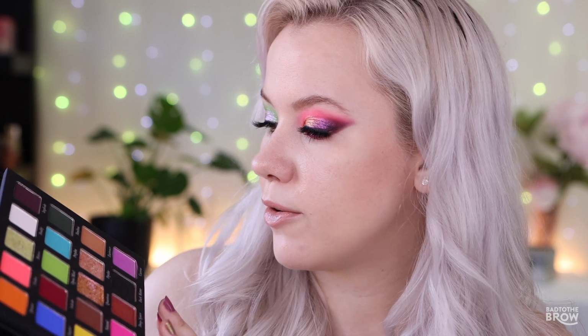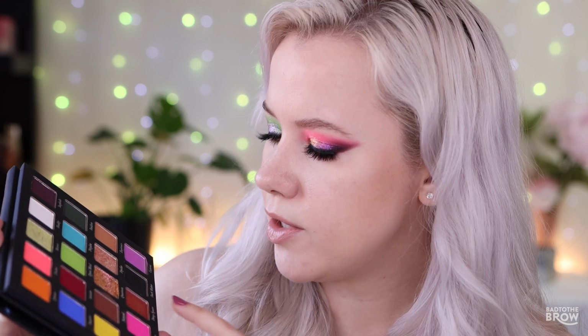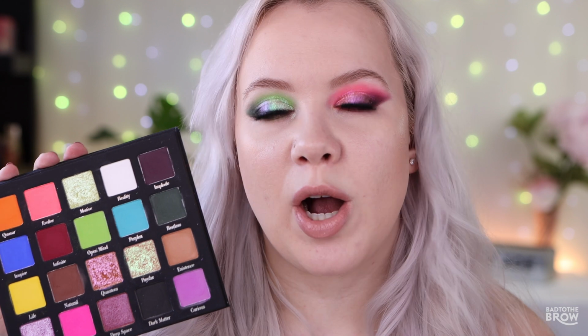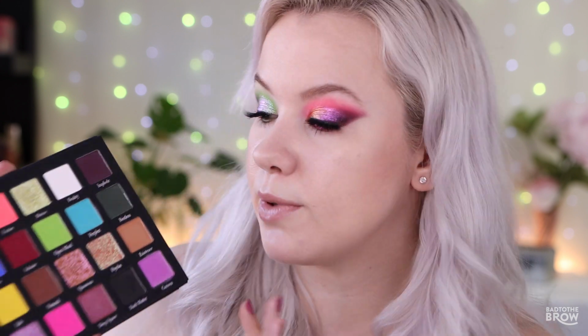And then let's talk about the mattes. I have done 2 other looks off camera. So I've done a total of 6 looks with this palette, and I've used a good amount of the mattes. There's a few mattes I haven't used. Dark Matter, I believe Existence, I'm not sure, but I've used the rest of them, and they're definitely on par with the Smoky Glow palette that I tried, where they're a bit thinner. I think it's just the Midas formula where the mattes are a little bit thinner, which is not my favorite, but these perform really, really great.